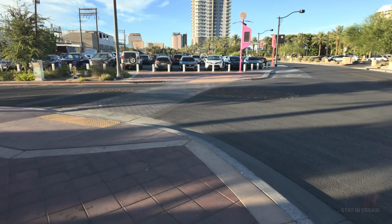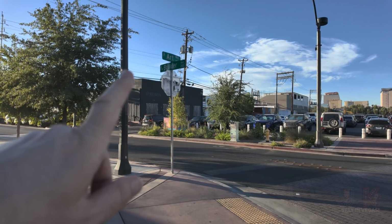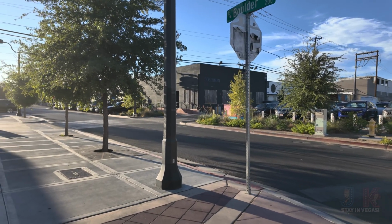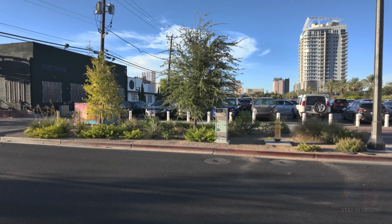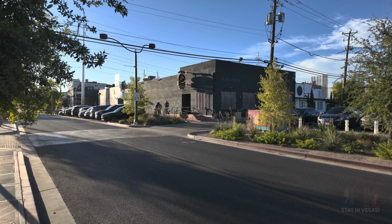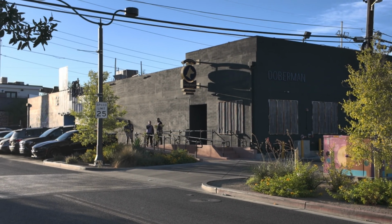So First Fridays, that's going to be all in this area, here at the corner of Art and Boulder, right there. And so if you want to check that out, they put tables all the way down here and all the way down the next block as well. There's my finger. And you can check that out there. And then finally, the Doberman here. It's kind of the newest thing on the block.